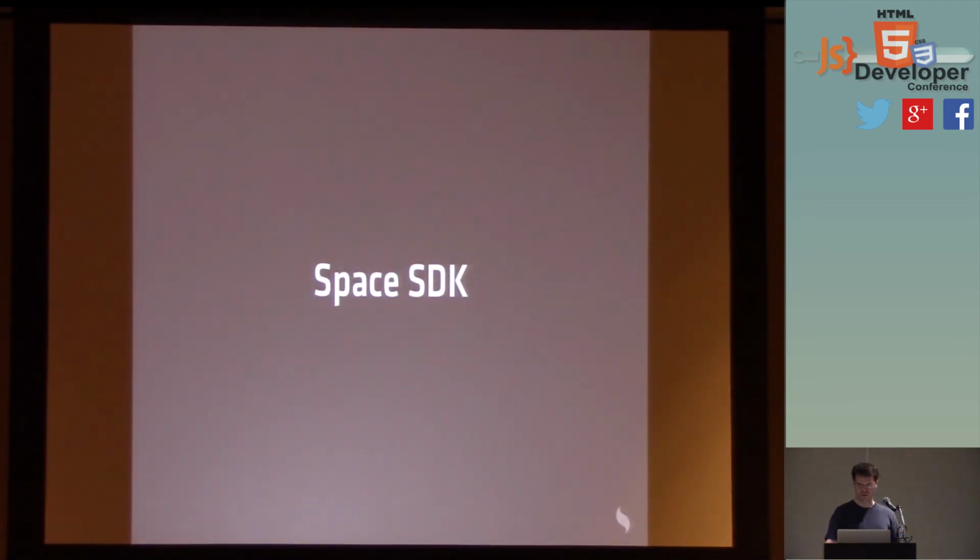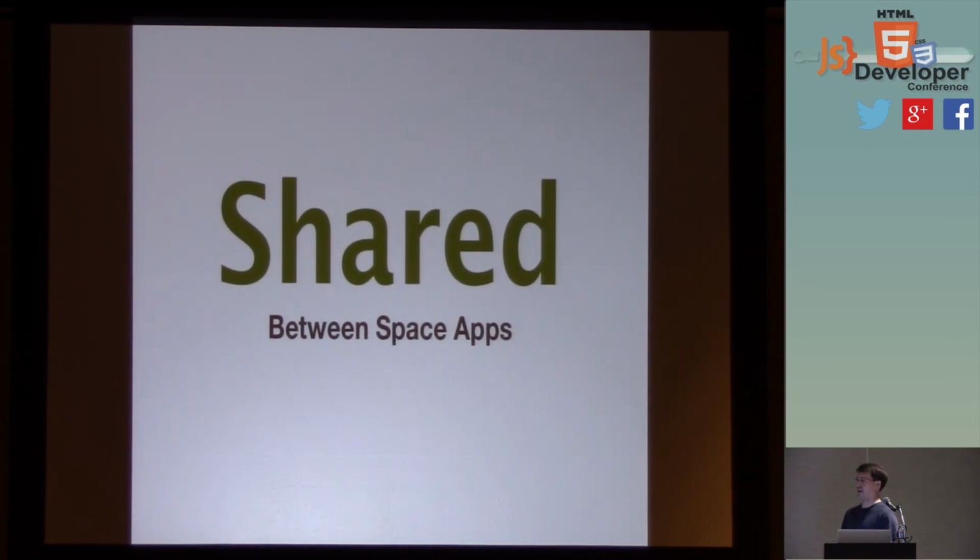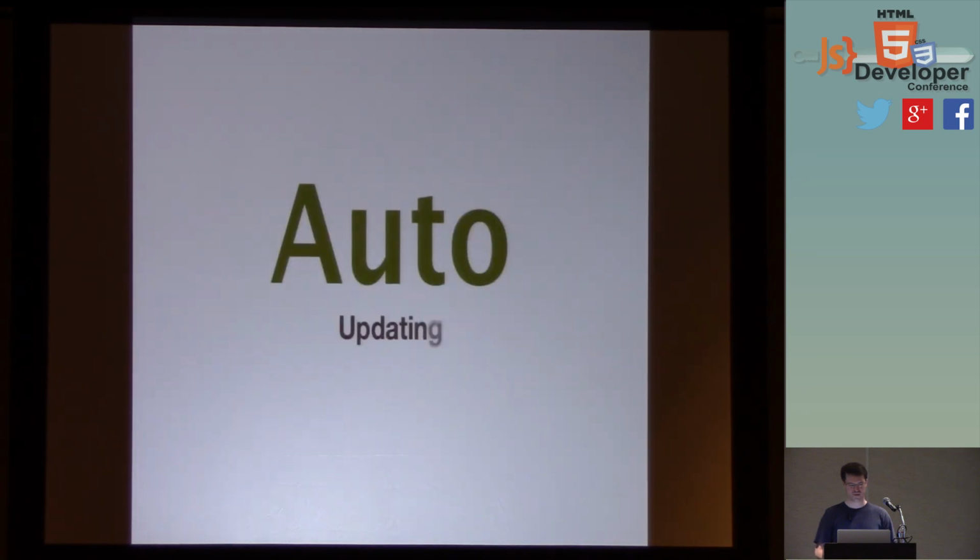So really quickly, the Space SDK. To get all this functionality into your application requires a whopping 7 kilobyte download over the wire. But because we control the container, because we control the browser, your app never actually has to download it. We share that, and we version and share the SDK between all the web apps. Once it's downloaded once, it never gets downloaded again until the version changes, and then we automatically download a new copy. So your apps are always current, and that means your apps are auto-updating.